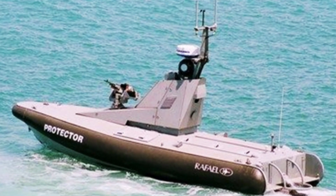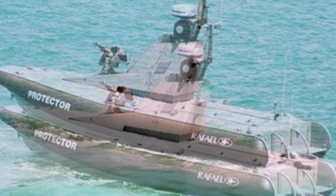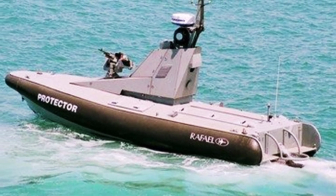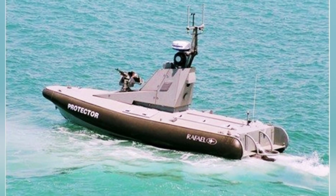In addition to the Typhoon weapon system, the Protector can also carry other small-sized and lightweight equipment, such as portable anti-aircraft missiles, 360-degree cameras, and may even have the potential to carry recoilless rifles, small mines, and other equipment.